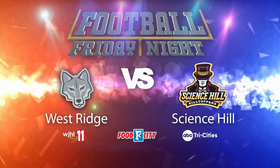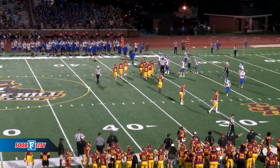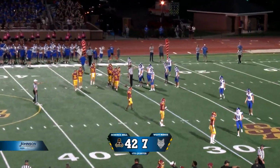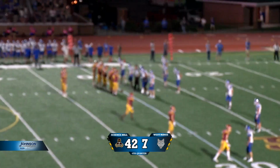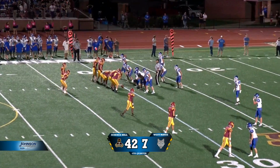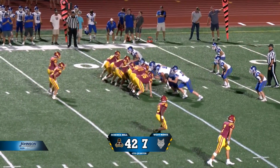7:06 to play. Football Friday Night presented by Food City has been all Science Hill tonight as the Toppers lead it. We are in the fourth quarter. Both teams back on the field, and we are ready to play out this Region 1 6A contest. It has been a dominating performance for Science Hill, especially in the second half. You open it up with a kick return, and then basically every time they've touched the ball, they've gone down and scored, and Westridge has not had an answer for anything that the Hilltoppers have thrown at them.